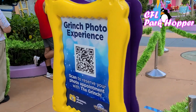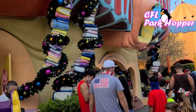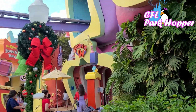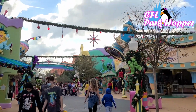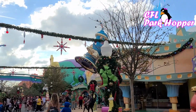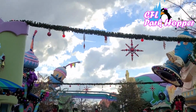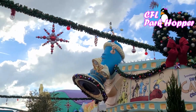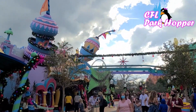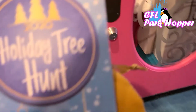So it's a really good way of doing it because they don't have a very big area, so I would suggest coming early in the morning to get a scan time, especially if you're coming on weekends. Weekends are going to be really busy, or of course the holiday week itself is going to be busy. Isn't Seuss Land so cool the way it's decorated? We're definitely going to come back in the evening and check it out again. But also they're having an amazing tree hunt, so let's check that out.